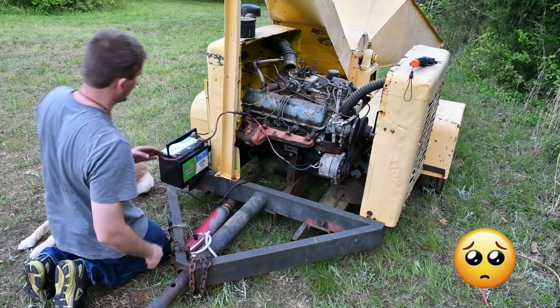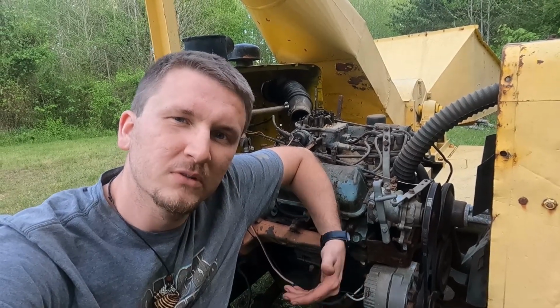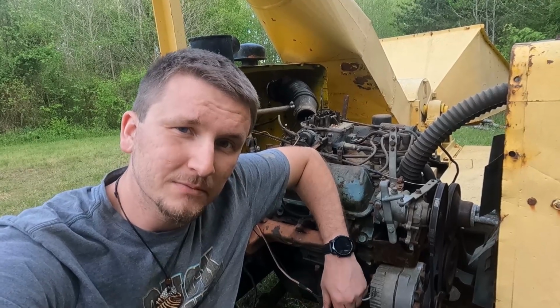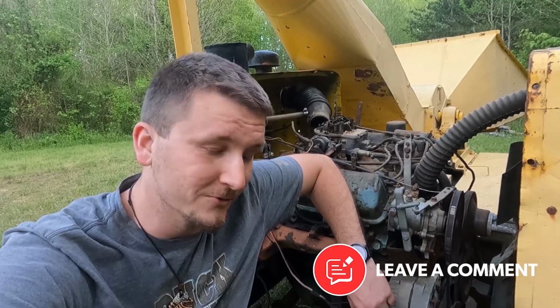Well guys, it's locked up. What can you expect out of these old Fords though? I mean, they don't run worth crap anyways. We'll probably tear it down in a future video, see if it's worthwhile to try and fix it. Or we may just swap in a small block Chevy. Drop a comment down below and let me know which way you think I should go.